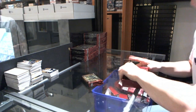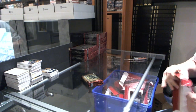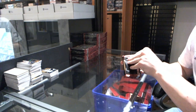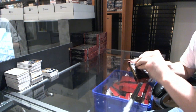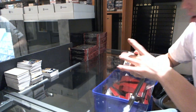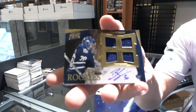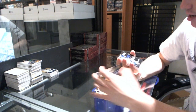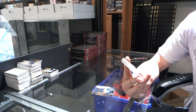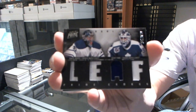All right. Let's see what box 2 has in store. All right, base card to 249 for the Buffalo Sabres, Tyler Myers. Quad jersey auto rookie, number 199 for the Toronto Maple Leafs, Ben Scrivens. We've got a dual jersey, number 225 for the Toronto Maple Leafs, Curtis Joseph, Grant Fuhr.